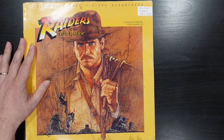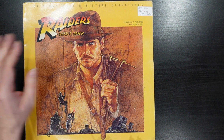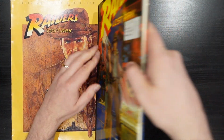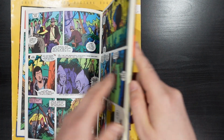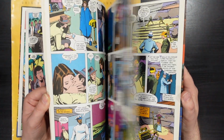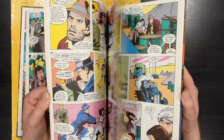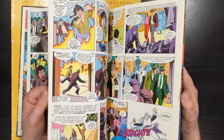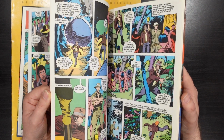And speaking of Raiders, I also got the Raiders of the Lost Ark annual. Now, the entire book is the comic adaptation, so there's no section in the centre with interviews from the production team and cast. It's literally just the comic adaptation.